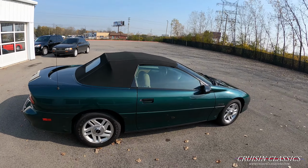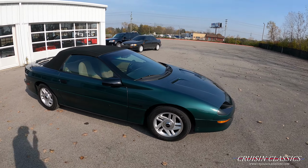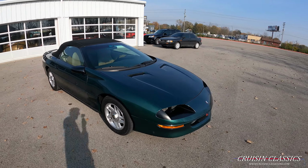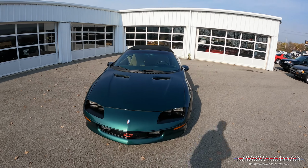It is equipped with a 6-speed manual transmission. I believe most of these cars came with the automatic in them. It does have the 350 LT1 under the hood as well.